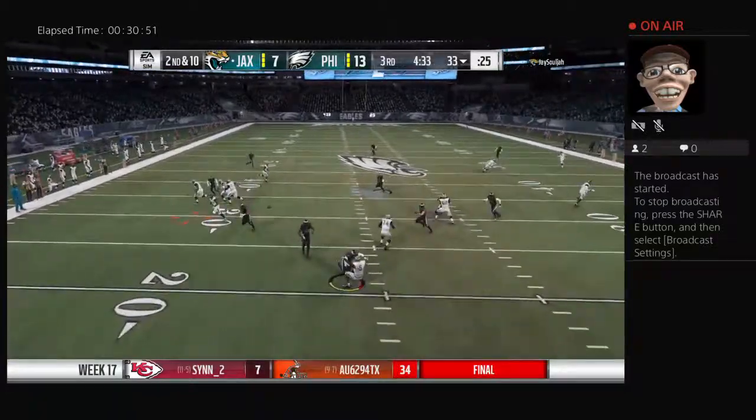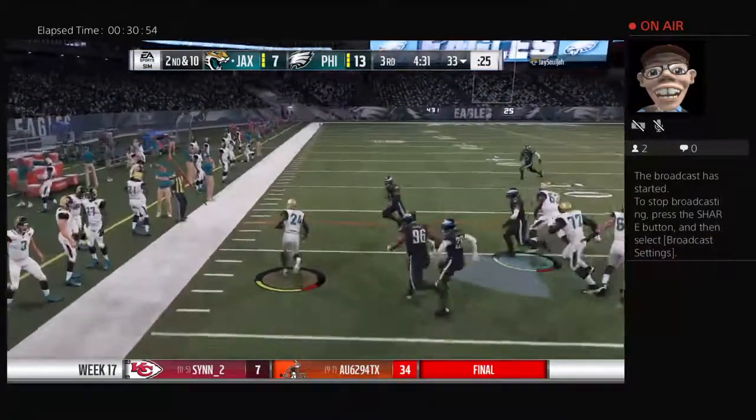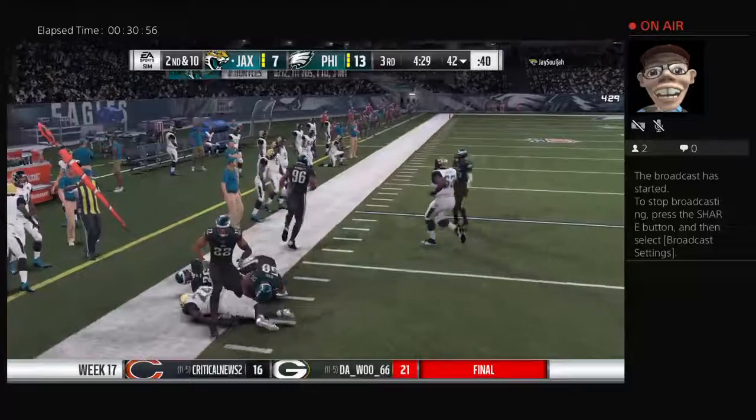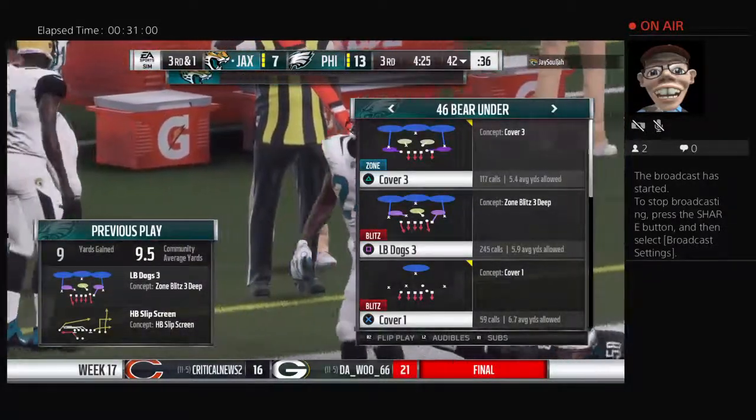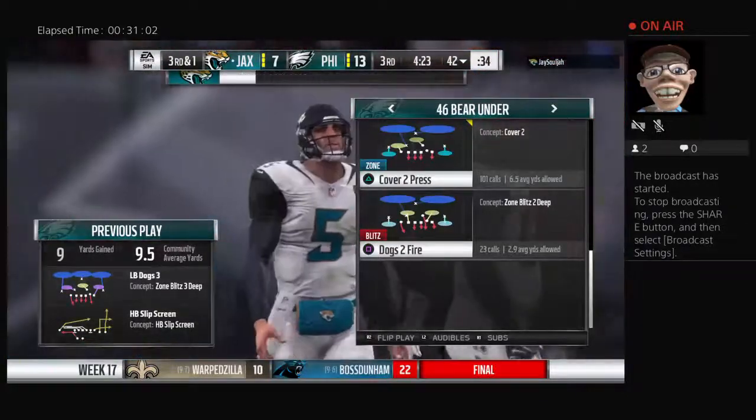To throw, it's Bortles. They go with the screen. It's Yeldon. And able to break one tackle, but then quickly brought down. But a nice little gain. And give them 9 yards on the second down screen play.